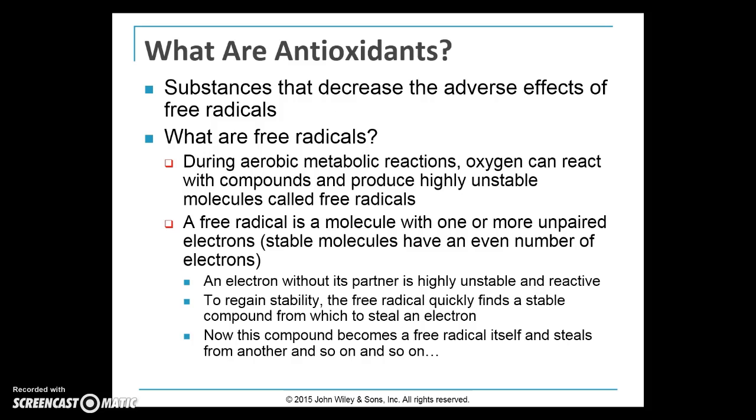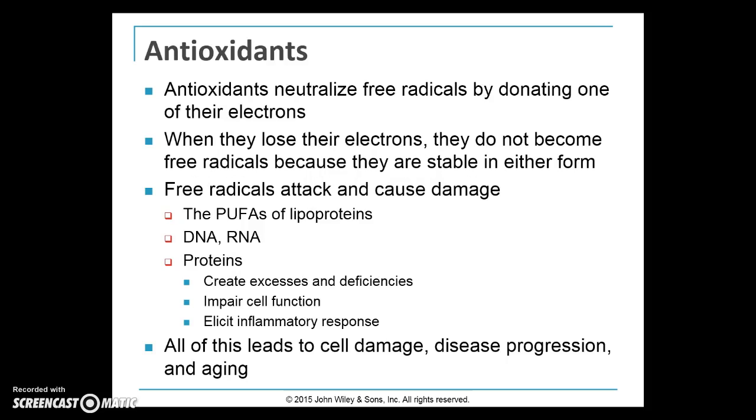We talked about antioxidants a little bit, but you know that they decrease the adverse effects of free radicals. A free radical is a molecule with one or more unpaired electrons, and it can react with compounds, making cells unstable. So an antioxidant neutralizes these free radicals by donating one of its electrons. The antioxidants are electron donors, and they prevent these free radicals from attacking and causing cellular damage.